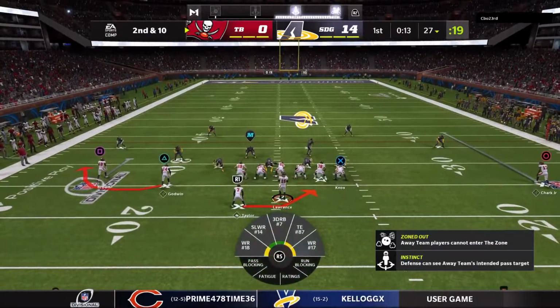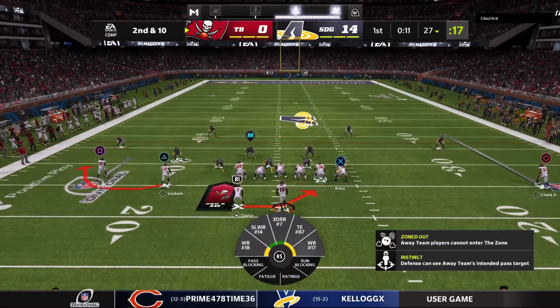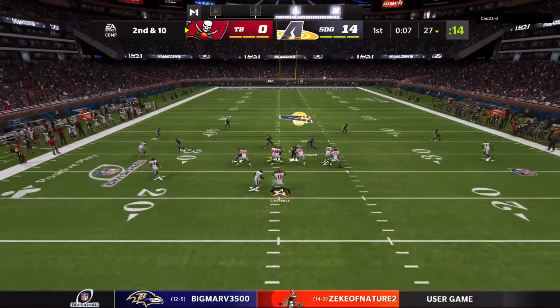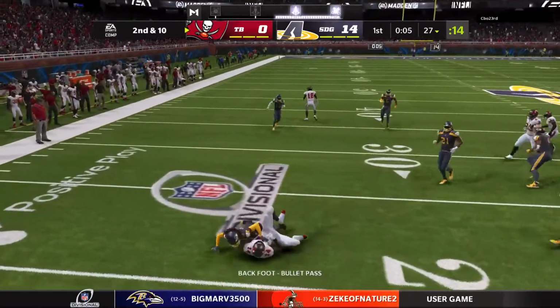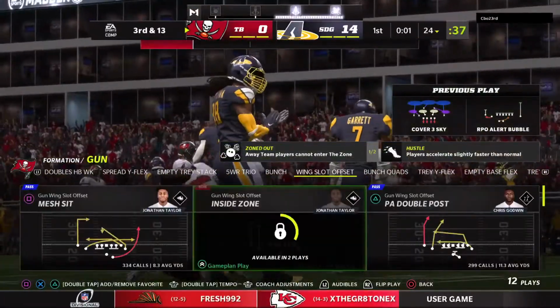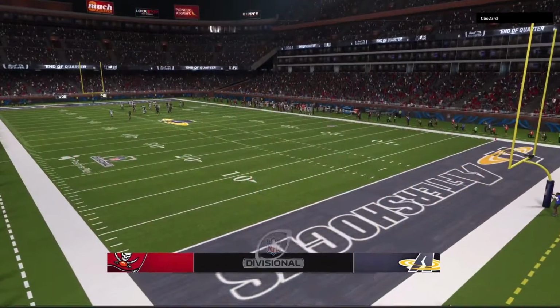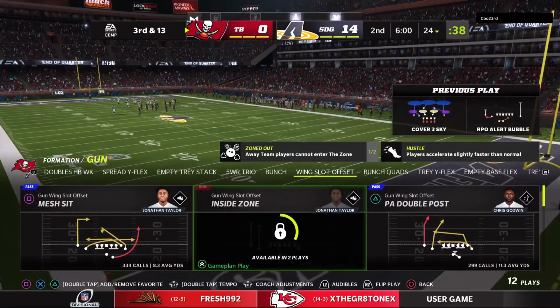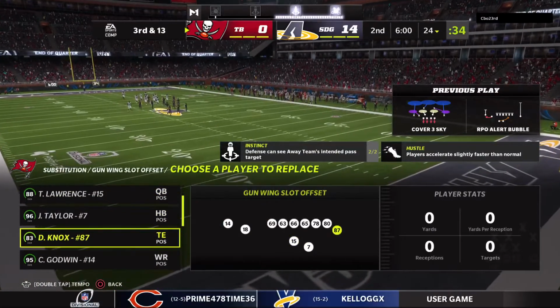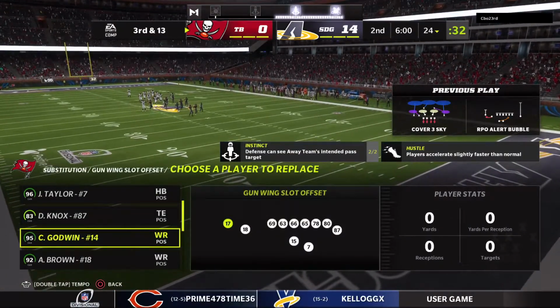Second and 10. Quick throw caught by Godwin, and he will lose yardage and be backed up to the 24. That's a big loss of 3, and it brings up third down. Second quarter now, and it's Buccaneer football as they've got it with a third down coming up.